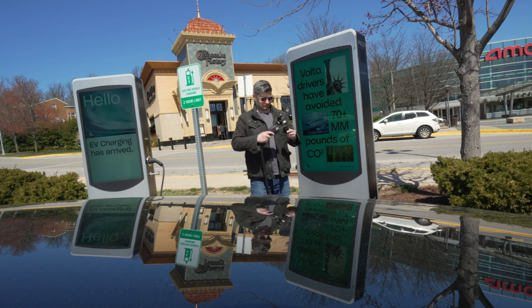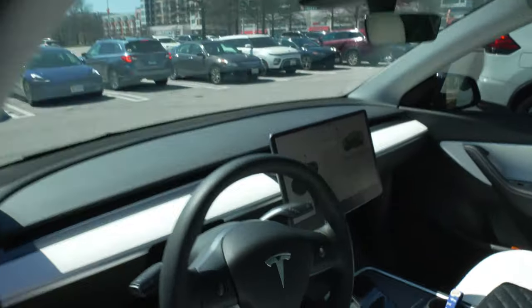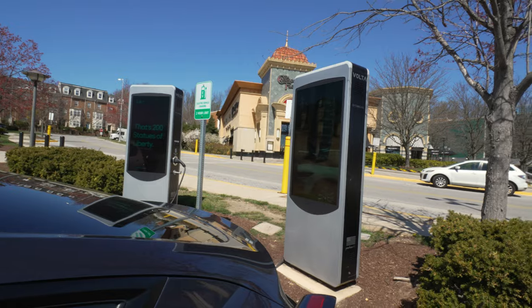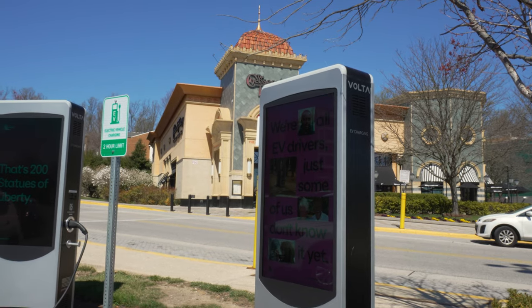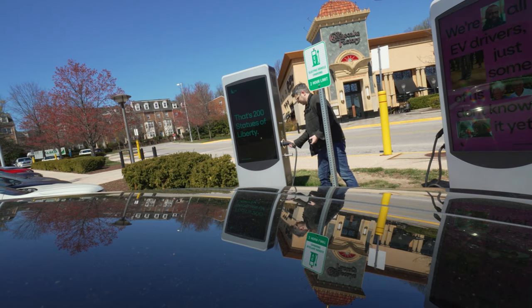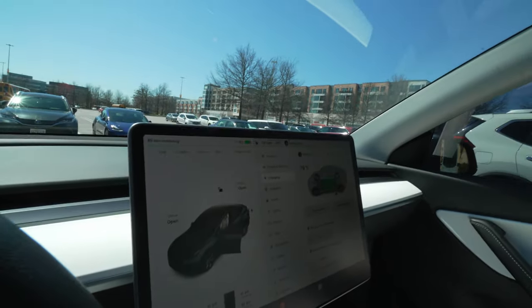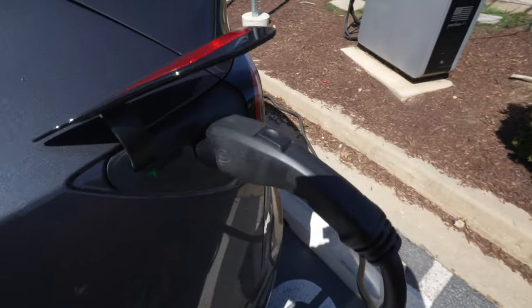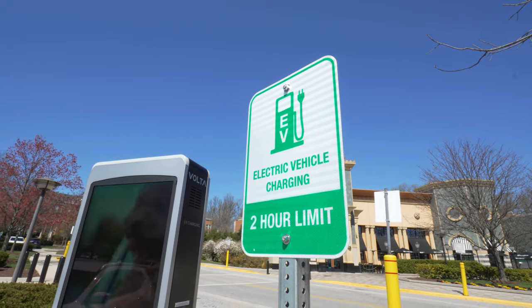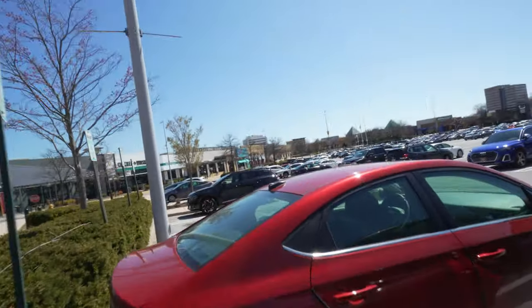Part one. Starting to charge. 5 for 5. God bless the Volta gods today. They did not let me down. Wrangle this cable, put that cable back. Number two. Six for six. We nailed it. All the other charge spots are taken. So we'll just end on a good note. 6 for 6 on the Volta public chargers at the Columbia Mall in Maryland.